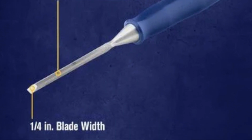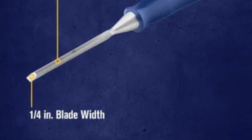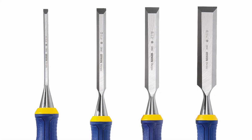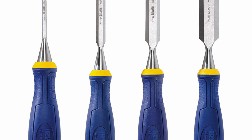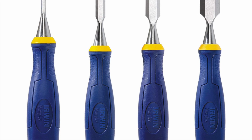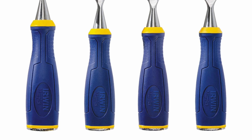Regular sharpening and honing are crucial to keeping them in top shape. Invest in a sharpening stone or equivalent system to keep your chisels sharp. Dull chisels can lead to poor results and they can increase the risk of accidents.